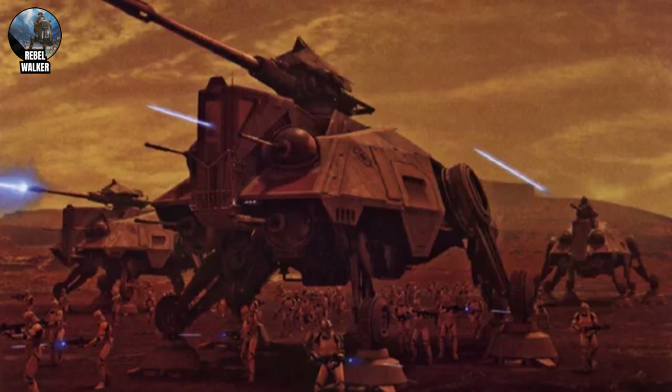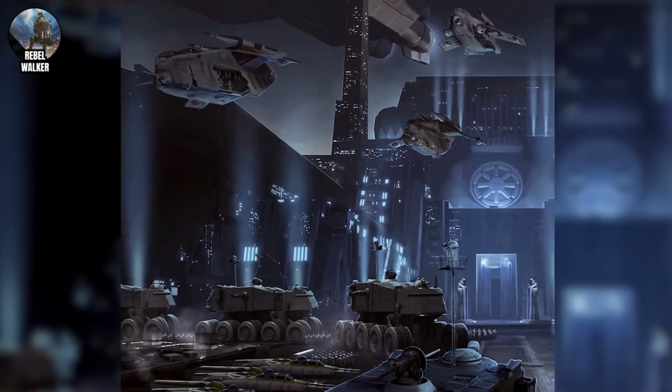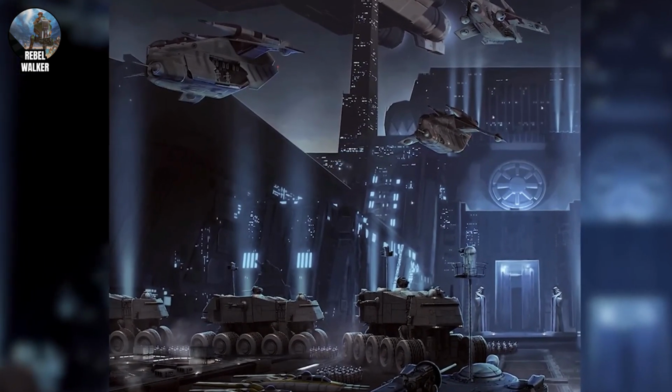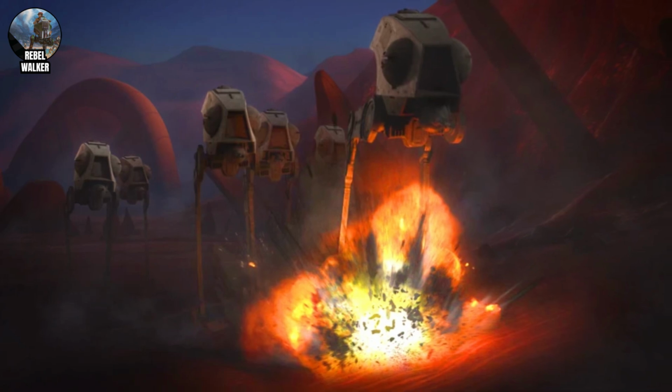Rebel walkers reflected their philosophy: flexible, improvised, and mission-focused. Unlike the Empire's grand-scale productions, these were personal tools of resistance. Every squeaky leg and patched panel told a story of survival and sabotage.